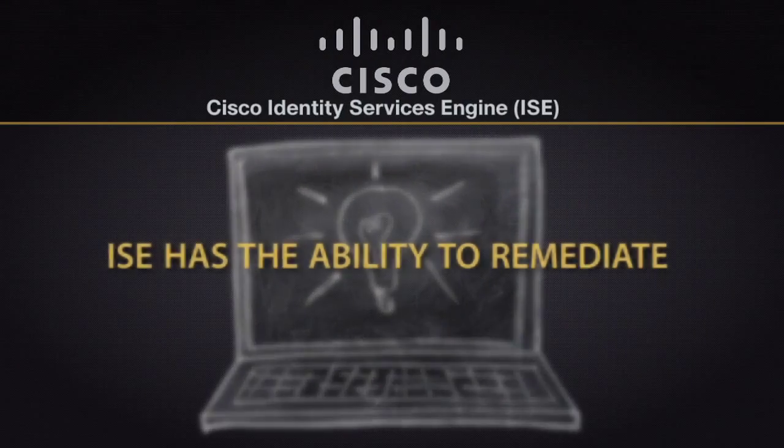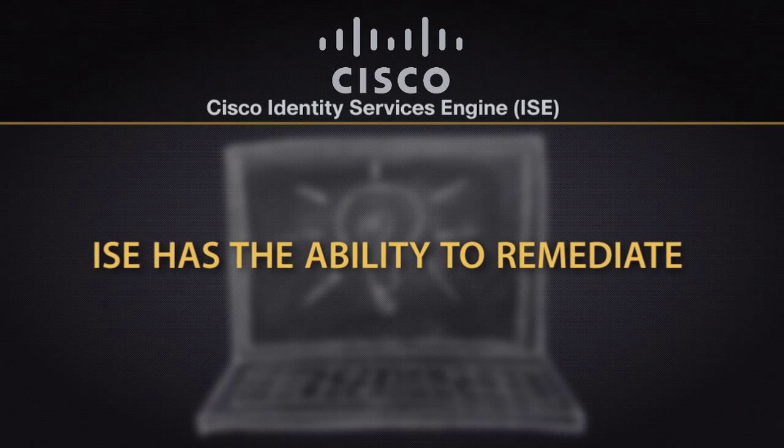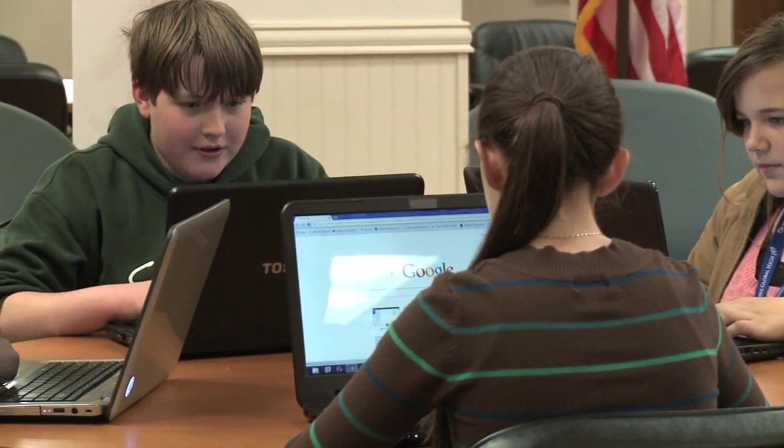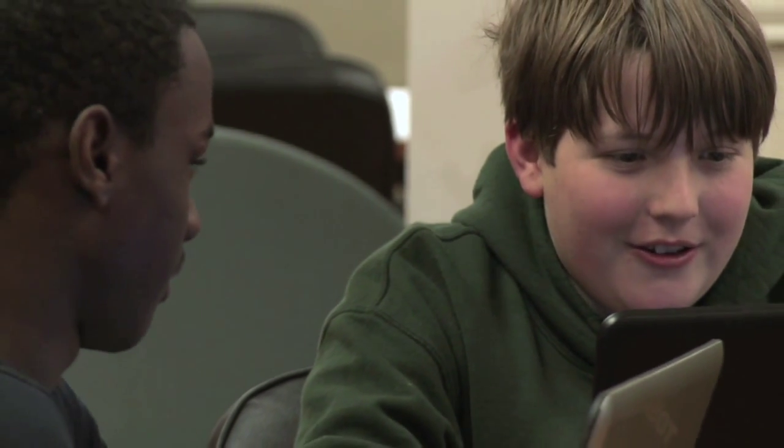ICE has the ability to remediate, so if it sees that there's a problem on that device that the student has brought in, it can actually put it into a remediation area, which means, hey, this device has a problem with it, a bug, it doesn't have the correct software version on it, something that's supported by the district. And at that point, it can be withdrawn from the network, and held in an area where it can be fixed or upgraded at that particular period in time.